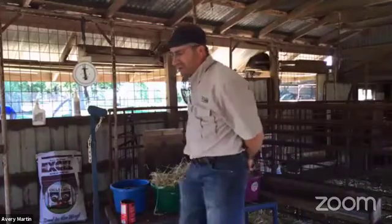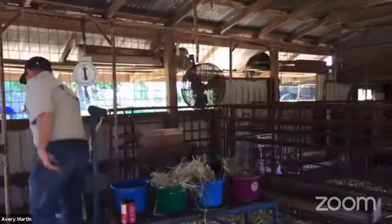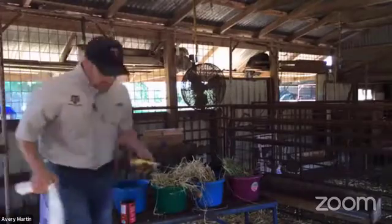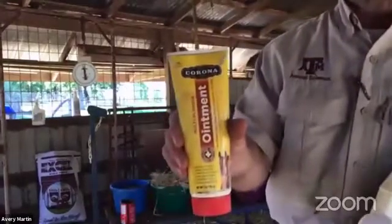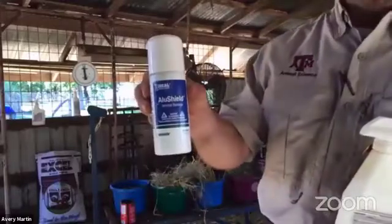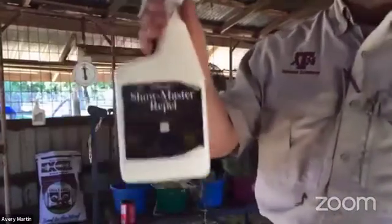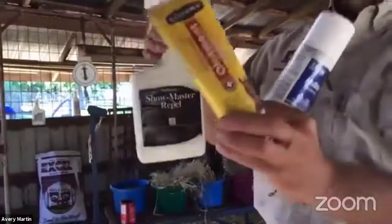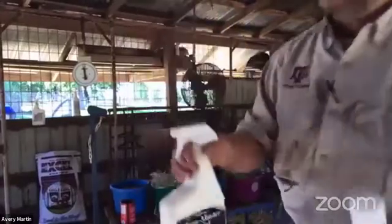If I've got one that's having tail problems, the first product that I'm going to use is that Corona ointment. I'm going to use a multiple approach. I'm going to put the Corona ointment on there for those bloody tails. I'm also going to spray some Illuma Shield on there. Once this dries just a little bit, I want to make sure and put some fly repellent. This is the most important thing. The Corona will also keep the flies off of it. It's very thick, but then I'll put some of this on top of it.